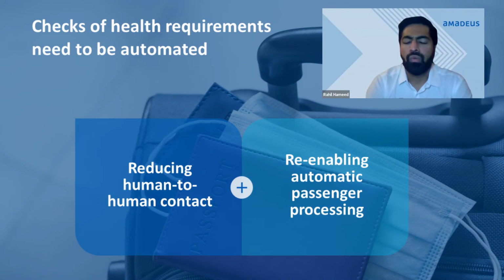To conclude, what we see is a need for a fully automated and integrated solution where passenger health credentials can be validated against the different health providers. This will be necessary so that we can eliminate human-to-human contact. There's no manual agent intervention needed to validate these credentials. It will also help us to re-enable the automatic passenger processing in an airport environment.